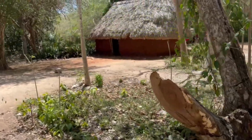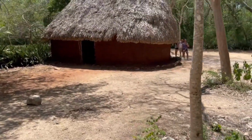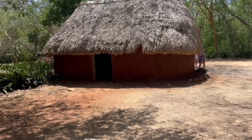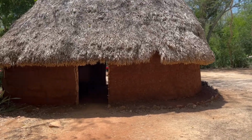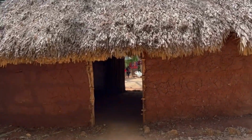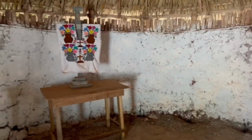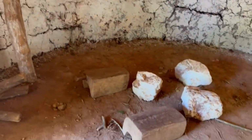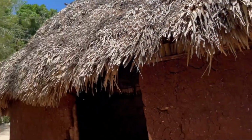Yeah, so I imagine a lot of the surrounding areas, huts and peasant houses look like these. It's just mud and clay and... Can we walk in there? Let's see. Oh yeah. Probably just lit this stuff on fire and called it a day, the Spaniards did.